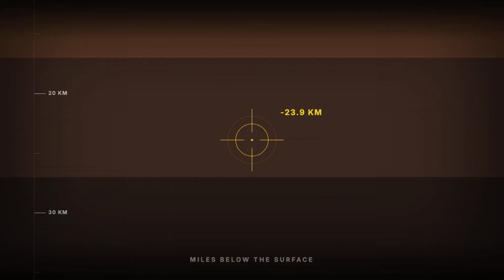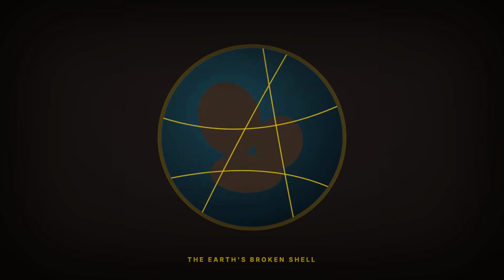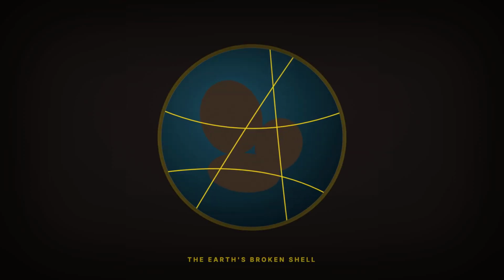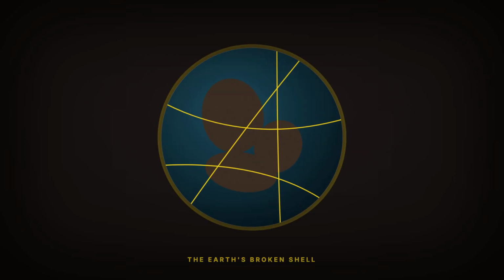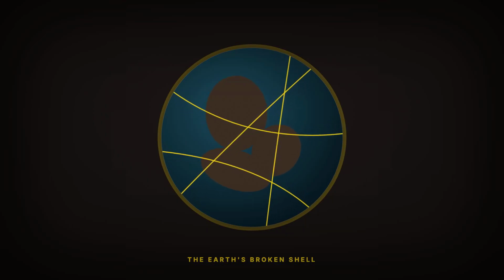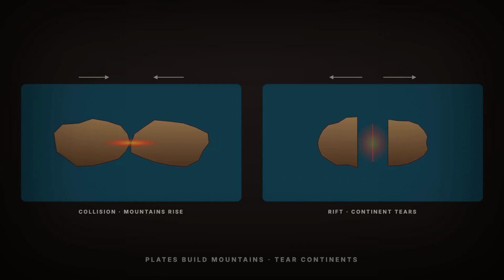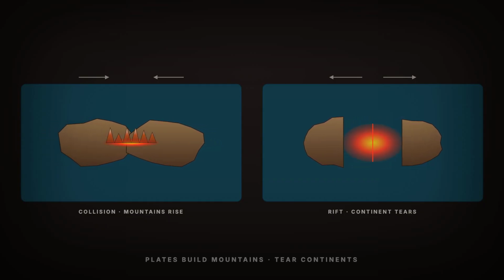To see why, we have to stop looking at the surface and start looking at what is happening miles below it. The Earth's outer shell is broken into enormous slabs of rock called tectonic plates, and those plates are always moving, grinding, pulling, and colliding by a few millimeters a year. It is slow enough that you never feel it, but relentless enough that, given time, it builds entire mountain ranges and tears continents in half.